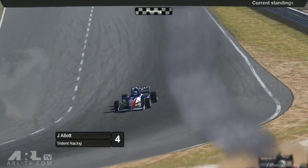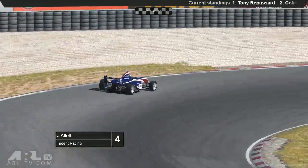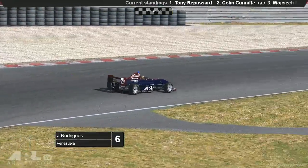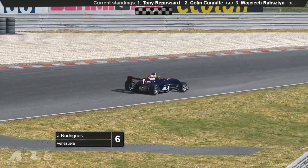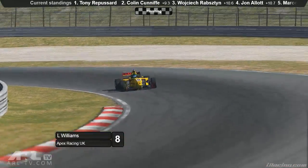And he blew his engine. Marco Montaldo and João Rodrigues closed massively on those two in those last few laps there. And in fact, there was a switch of position. So Marco Montaldo got ahead of João Rodrigues whilst we were with the cars in front. So they closed massively in those last couple of laps.